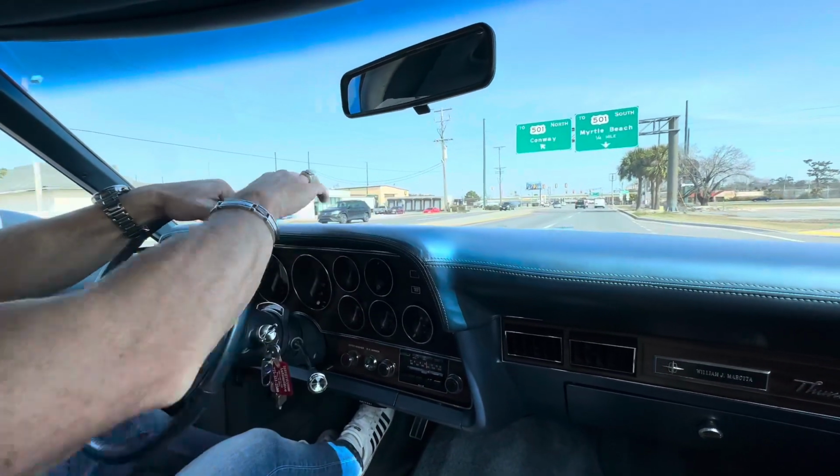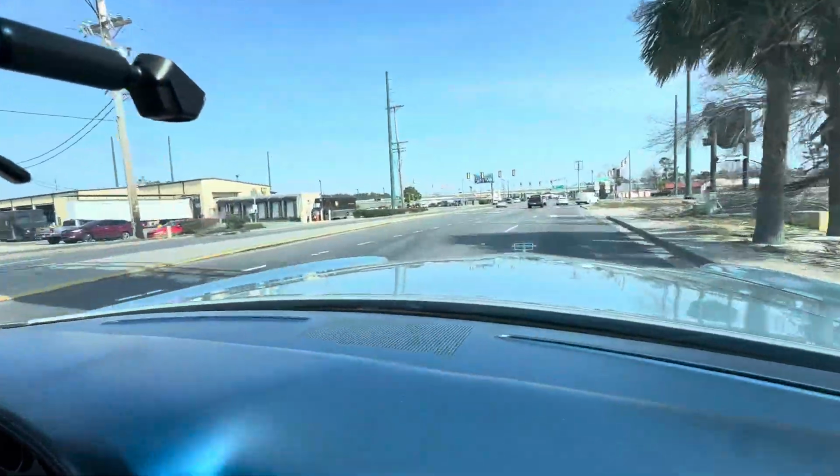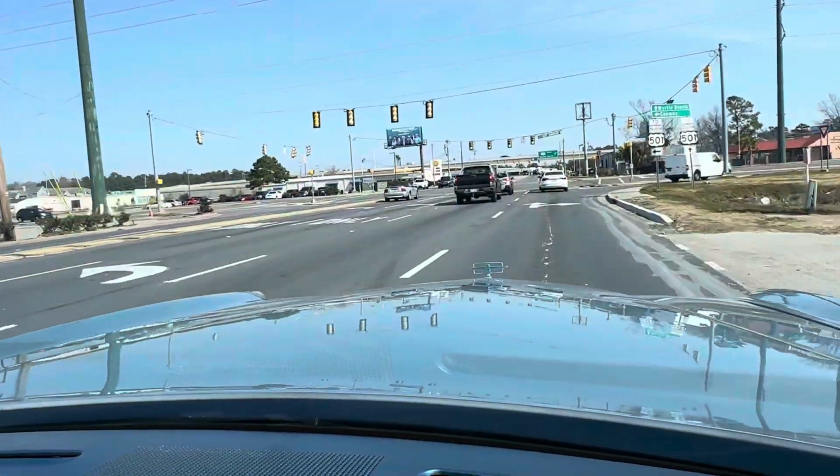So anyway, all right, pan across the hood one more time. You can see it's beautiful, slick paint, looks nice.